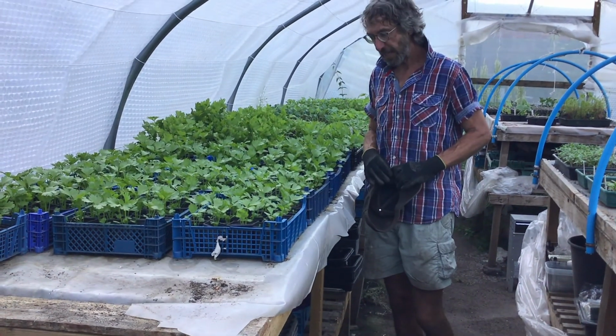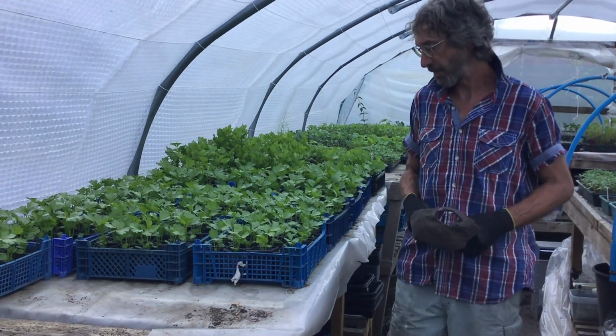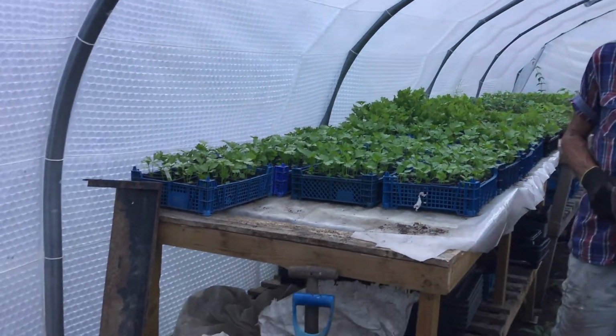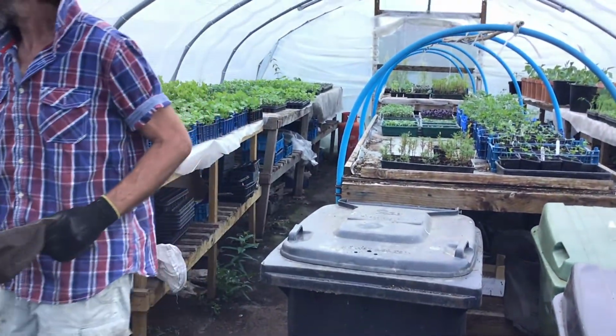If you're going to grow it, it likes it warm, but it also likes the soil to never ever be drying out. So that would be the plan with them. Also, I wanted to show you our propagation methods.